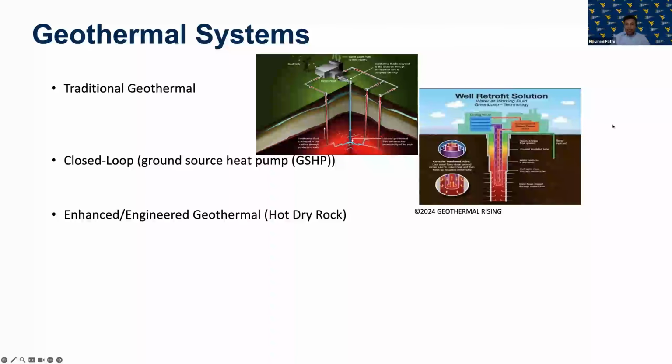And then what we have, the third system, is enhanced geothermal or engineered geothermal system, which is called in the industry a hot dry rock system. So what is that? In this case, we are not talking about huge temperature gradients. We are not talking about the volcanic areas. We are talking about any area that has a good temperature gradient.